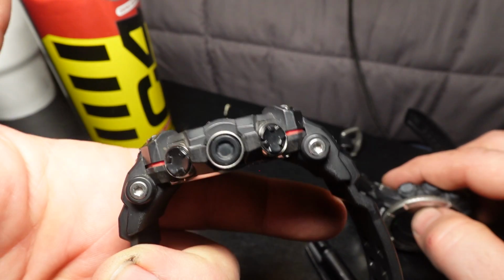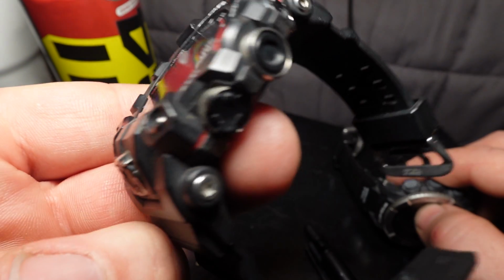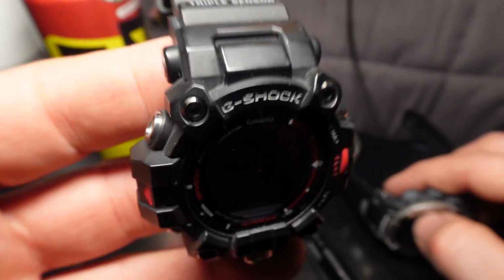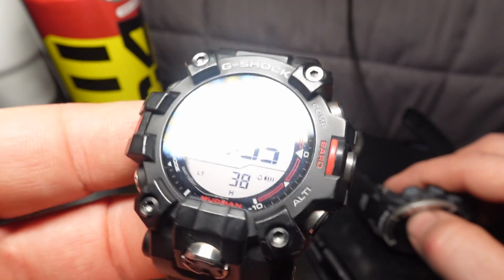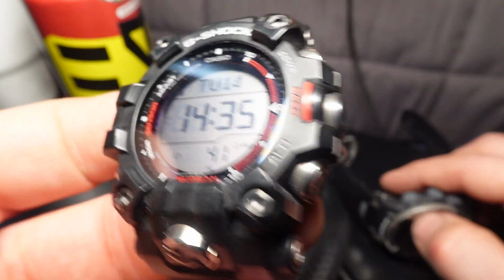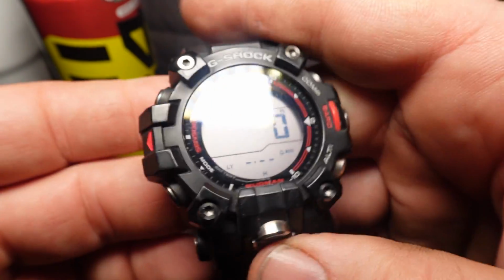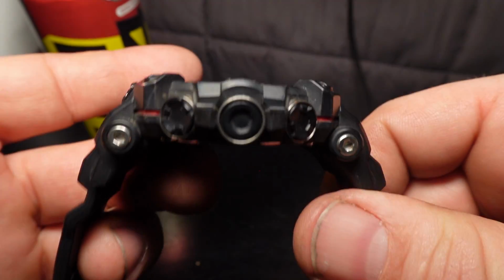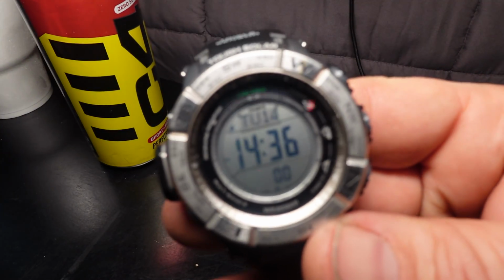Some of their entry-level G-Shocks. Obviously not as durable as the Mudman. The Mudman may be the most durable watch on the planet. I am in the process of testing this. I've dunked this Mudman in diesel, dunked it in used motor oil, and abused it. A cat headbutted it. So it's been through a lot, and the buttons still press, and it's a really durable watch. $380, right? So this might be a good alternative if you wanted the ABC functions.